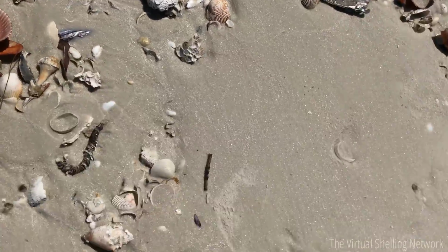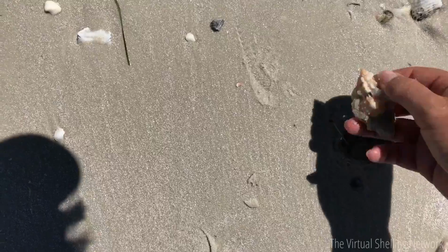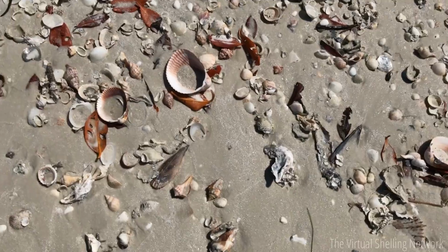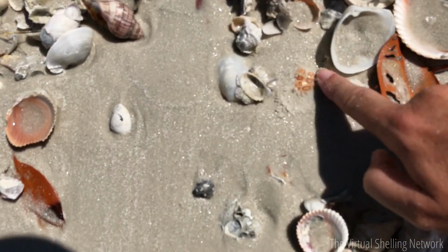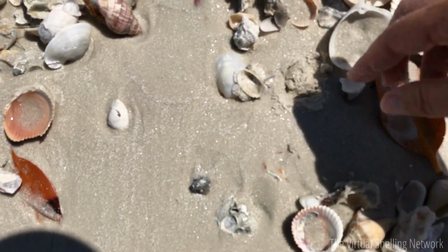And when I found my Junonia, I was out here with Tammy on a tour, and it was totally buried. I only saw, just like with that true tulip back there, a tiny little piece of it, almost like this. Only this is a leopard crab shell. But it was a tiny little piece that looked like a Junonia. And when I unburied it, it was whole.